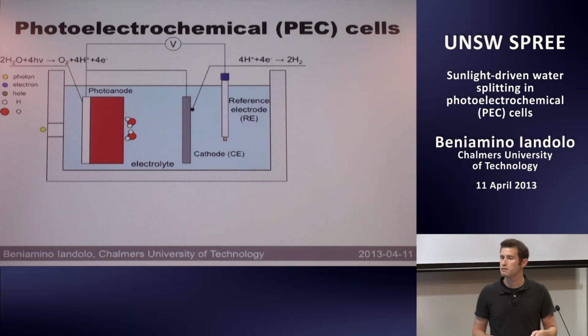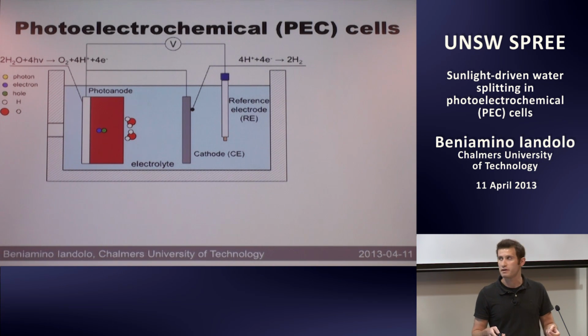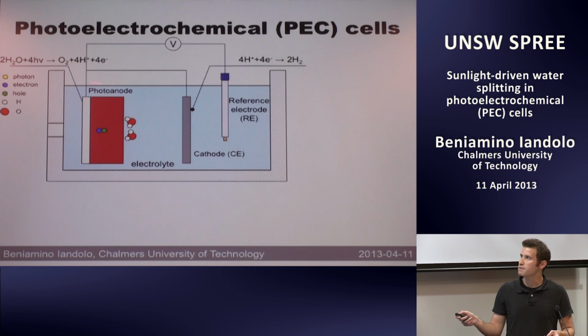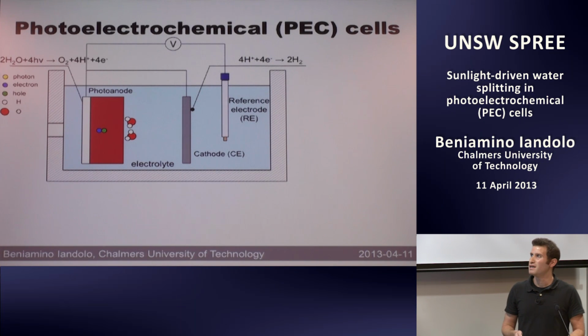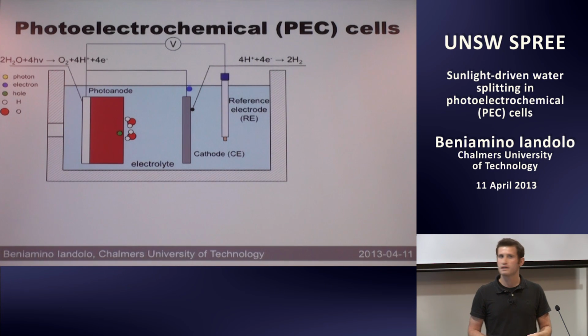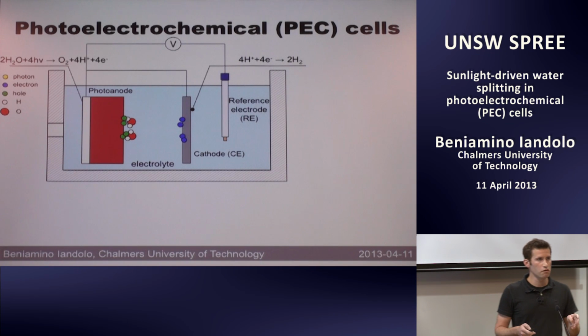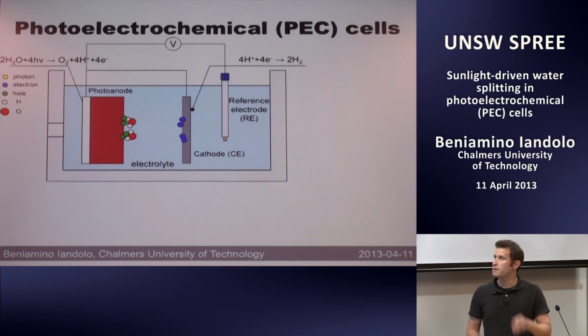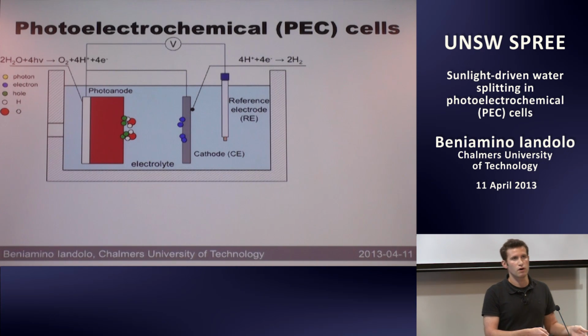enters the cell and is absorbed in the light absorber. What happens then is that an electron-hole pair is generated, and these charges can be separated by the built-in field that is present at the interface between the working electrode and the electrolyte. The charges are separated, they take different ways. The hole will travel towards the surface of the photoanode, whereas the electron will travel towards the surface of the cathode via an external circuit. When we have 4 of these events, and all 4 holes have reached the surface, they can take part in the oxidation of 2 molecules of water, thus producing 1 molecule of oxygen.